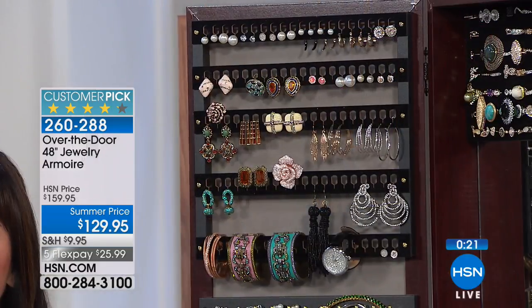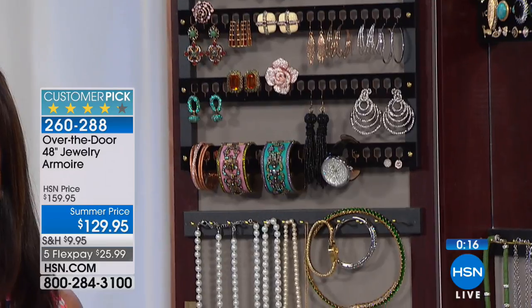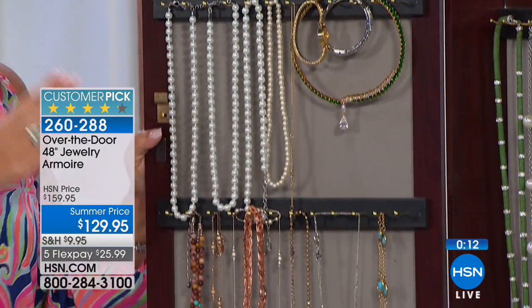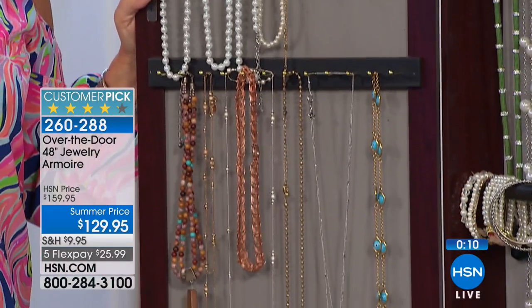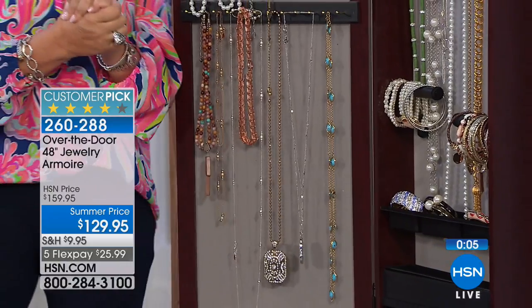And these are things that don't have to be the most expensive pieces that you have, but these are your memories, things that are close to your heart. The sentimental value that this has is unbelievable. So why not have that? Why not keep your memories? It's kind of like a photo album of your life.